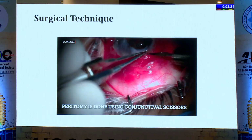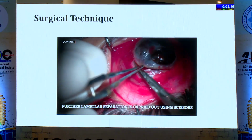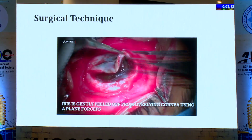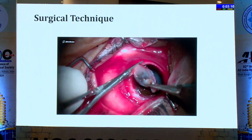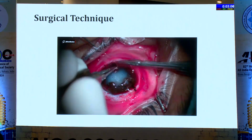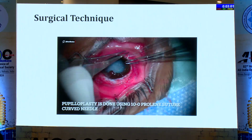This is the surgical procedure. So peritomy is done using a conjunctival scissor, and a lamellar dissection is done. This lamellar separation is further carried out using scissors, and then the iris is gently peeled off to preserve the iris as much as possible. The anterior synechiolysis is done to release the pus, and then pupilloplasty is done in whichever patient as required.